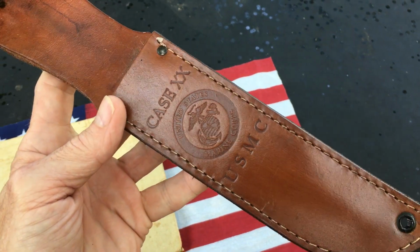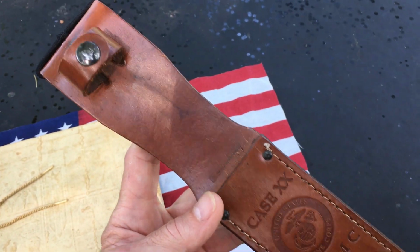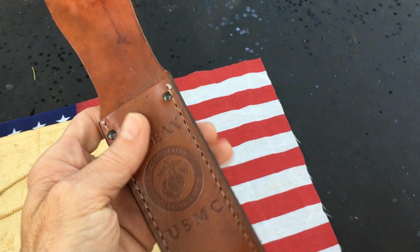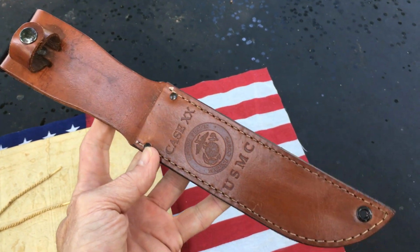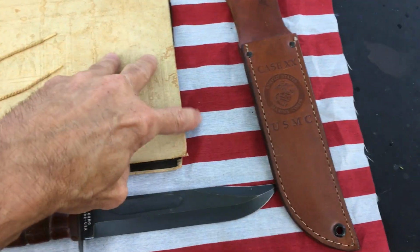Beautiful Marine Corps leather sheath. It has a spot for a leg tie, and a really nice retention strap, the same beautiful rich leather color. This is an awesome sheath for an awesome piece of cutlery. Alright, now let's see.